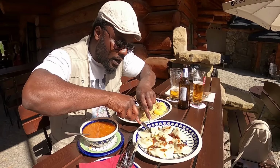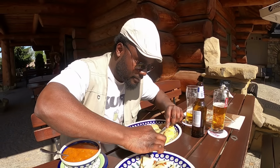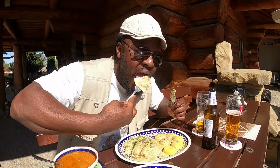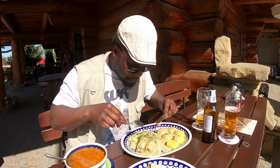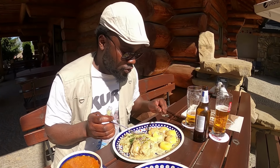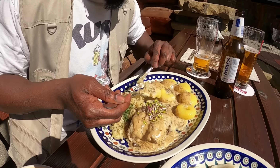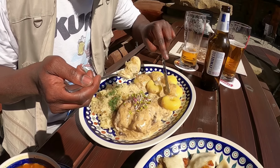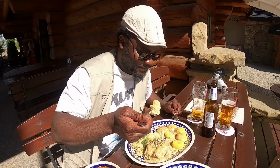Definitely. Let's try one of Elizabeth's pierogies. Wow. But let's do a bit of this. The combo. Oh my gosh, the sauce is a creamy mushroom sauce that you would dream to have with your food. Oh my gosh, this is like the Silesian dumplings. Yes, Silesian dumplings. They are Silesian dumplings, aren't they? Yeah, I think it's called kluszka. Or something.